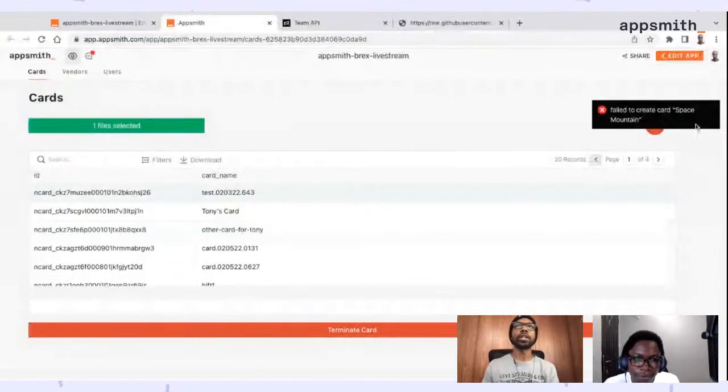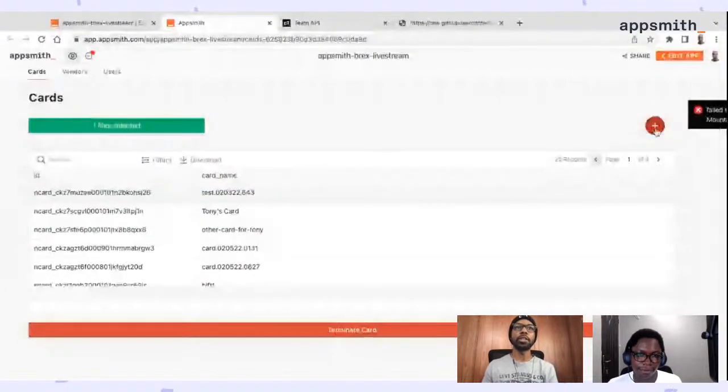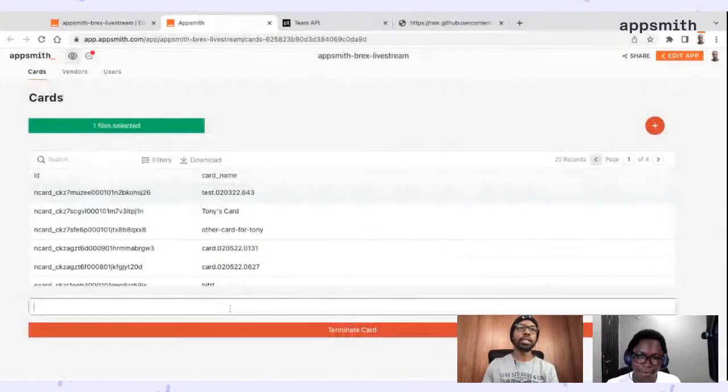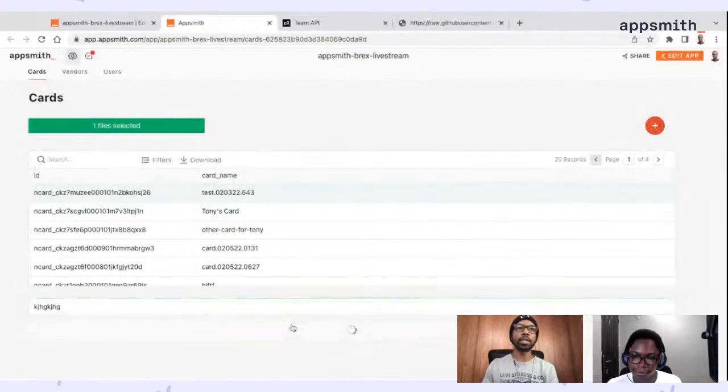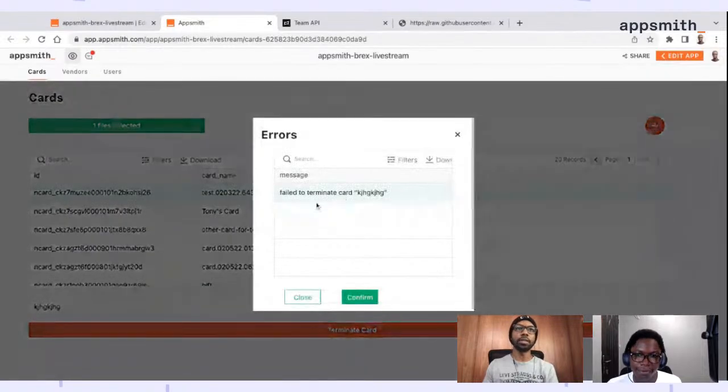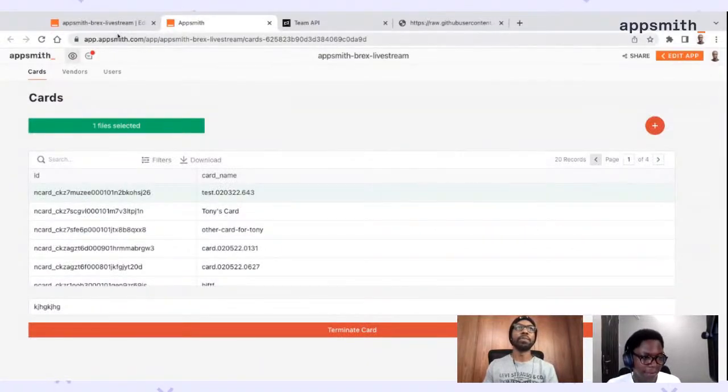Okay, failed to create card space mountain. And then if we click on this, now we see how it cleared out all other errors, and then it put failed to create card space mountain. It also clears again thanks to the reset function. If we fail terminate card, now we can see the new error based on the new section, right?